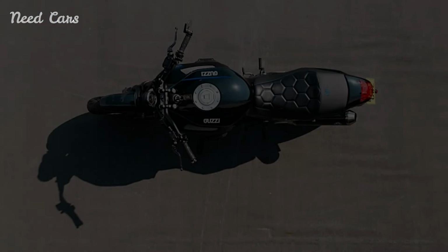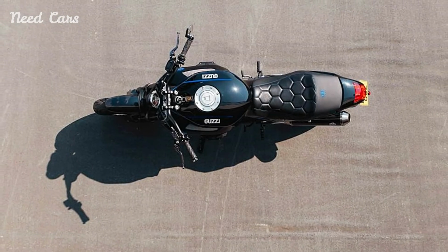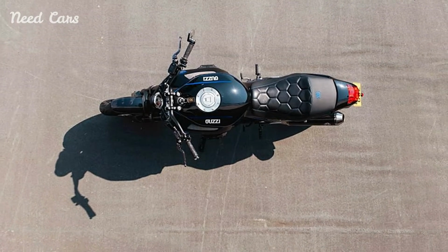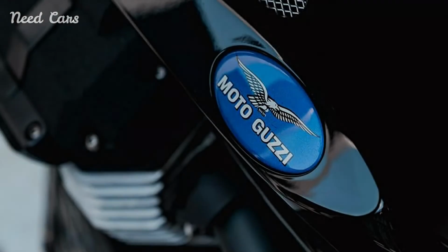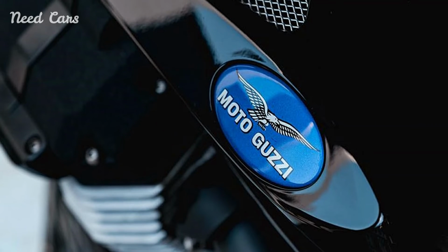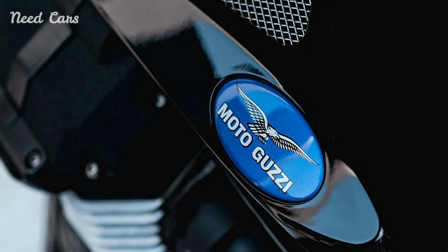With its blend of aesthetic enhancements and performance upgrades, the Griso serves as a testament to the creativity and passion of its builder, inspiring admiration and sparking conversations about the artistry and craftsmanship of custom motorcycles.